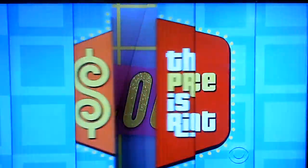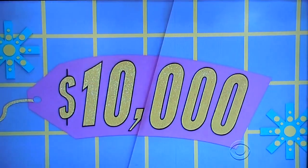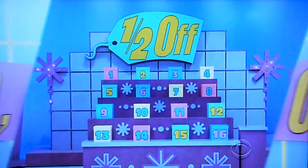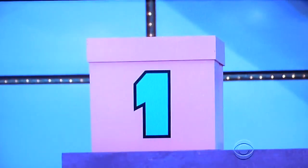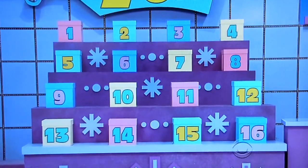George, what do we got for her? How about a chance to win $10,000? Playing Half Off. Sixteen boxes. One of them has $10,000 in it. The other ones have nothing. Only one box with money in it. You have to pick one out of 16 boxes, but we'll make it a lot easier by letting you get rid of half the boxes at a time, down to just two boxes.